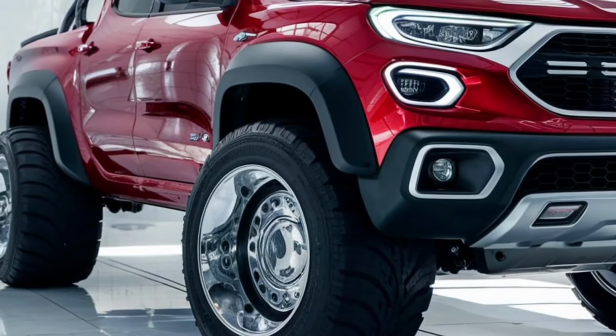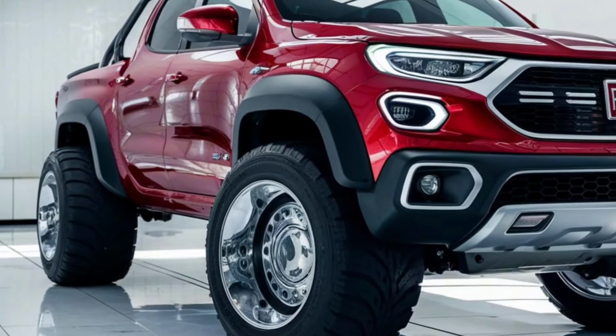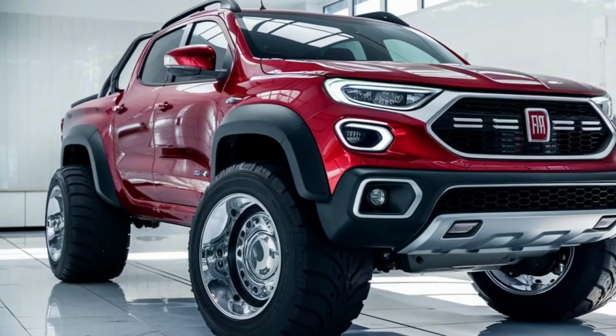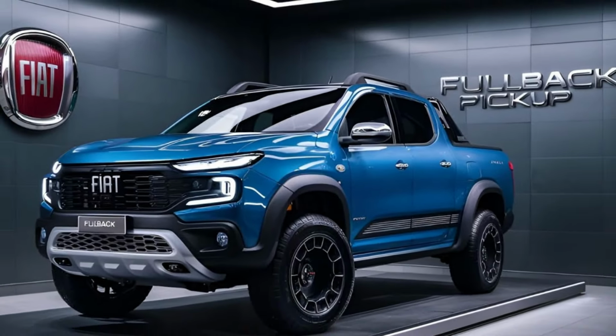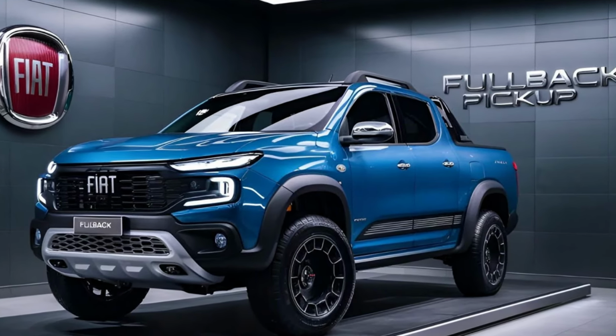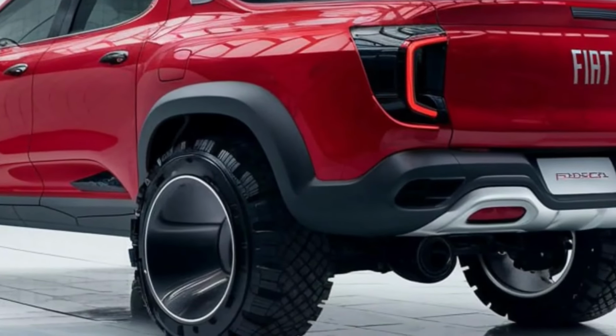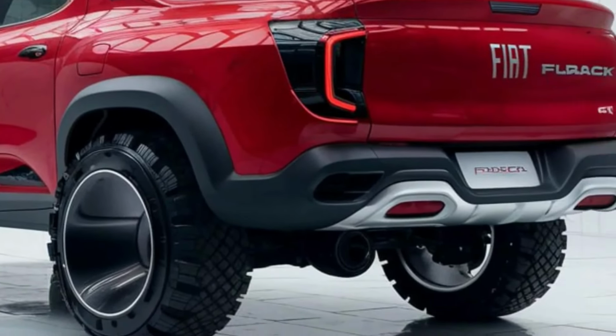The hybrid variant increases this to an astonishing 30 miles per gallon combined, with the ability to go short distances solely on electric power. The Fullback prioritizes safety with a competitive package of features aimed at protecting occupants and preventing accidents. Fiat used cutting-edge technology to design a pickup that is not only powerful and capable, but is also among the safest in its class.